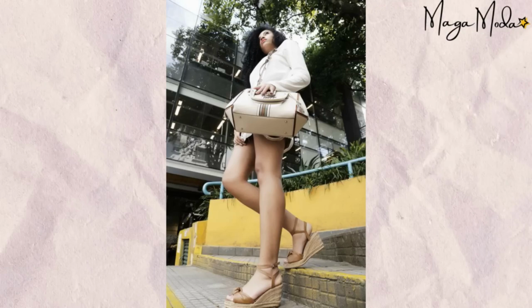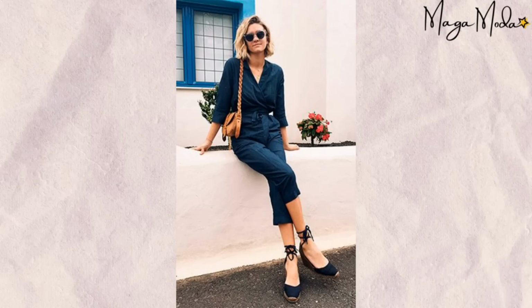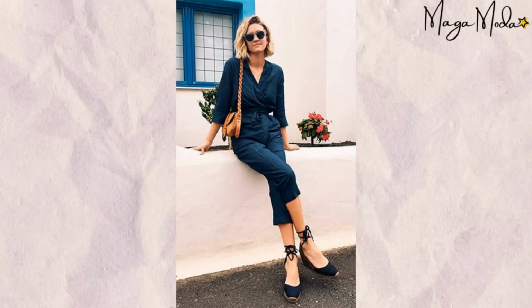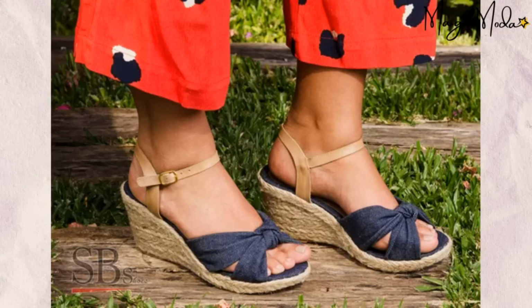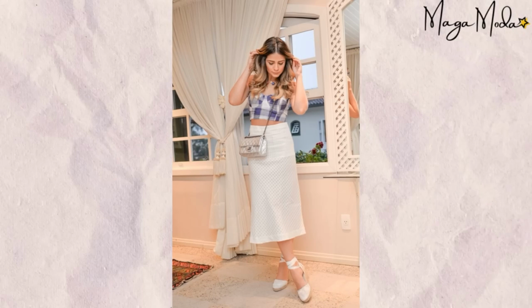Number 4 are espadrilles or wedge sandals. Here on the channel, I usually call them wedges, but espadrilles are part of it too, okay? Basically, they're shoes with raffia or straw soles. These soles give that classic summer vibe, beachy, resort-like, cruise-ready.